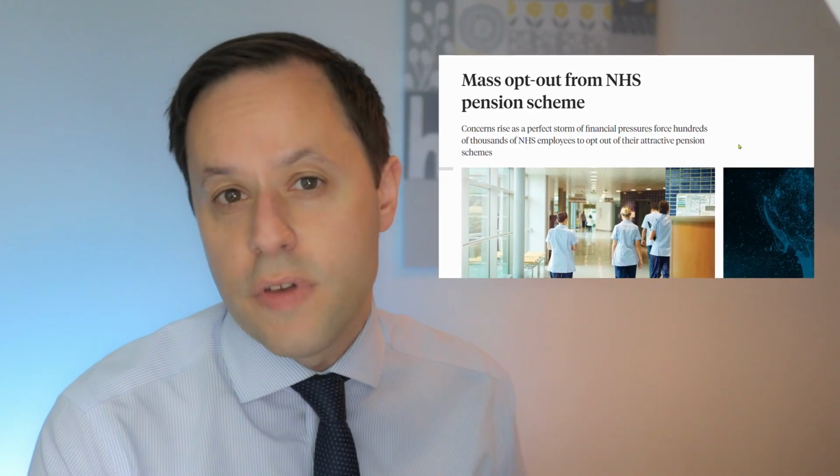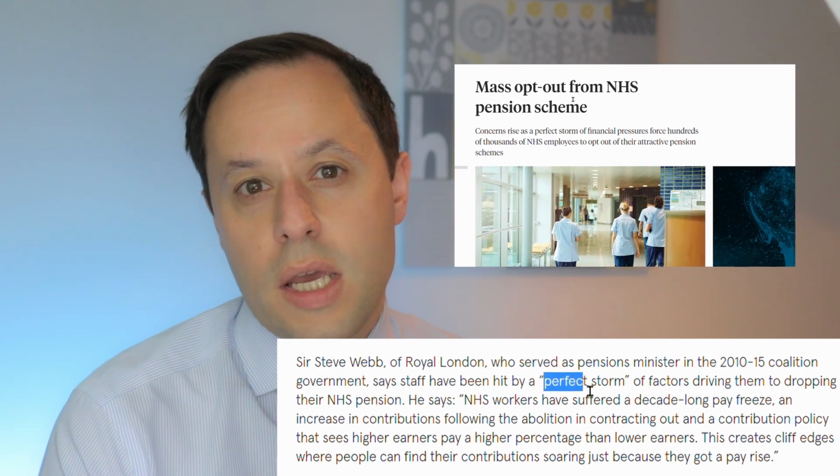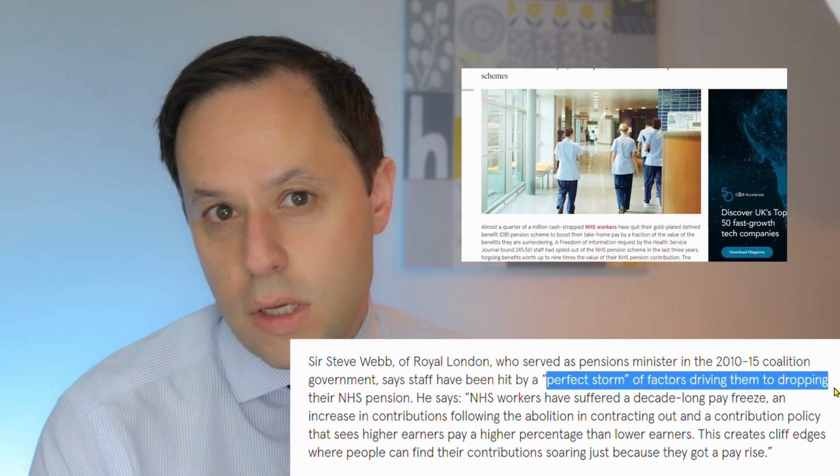Now, even with the significant changes made by the introduction of the 2015 section, these pension schemes are still some of the best available. And this makes it especially disheartening that, and this particularly applies to nurses, the opt-out rate is some of the highest amongst public and private sector pension schemes.